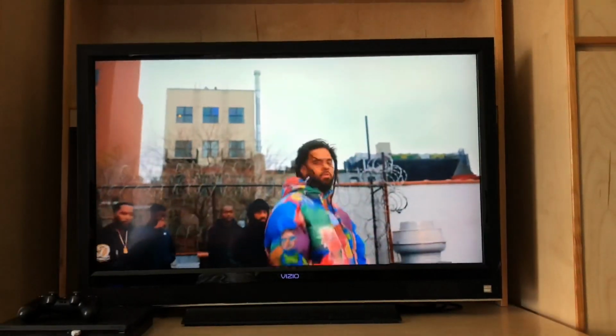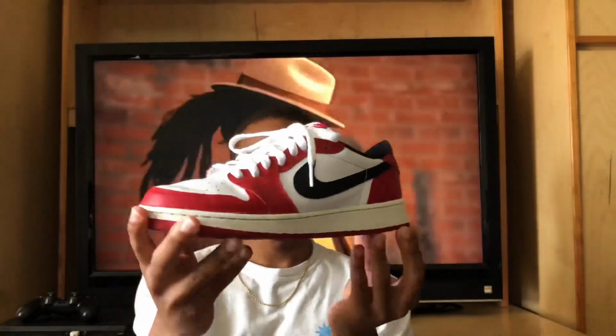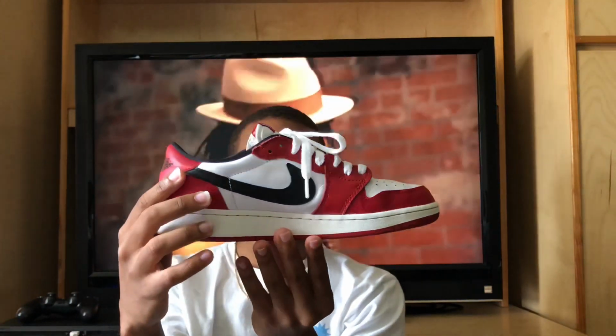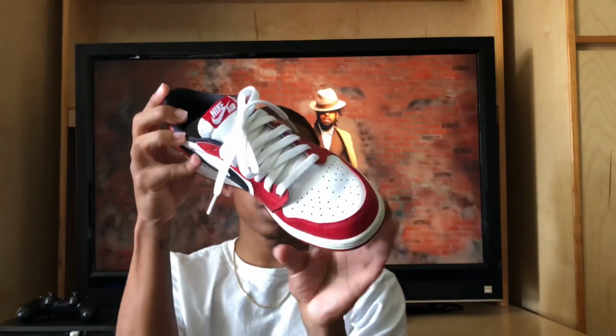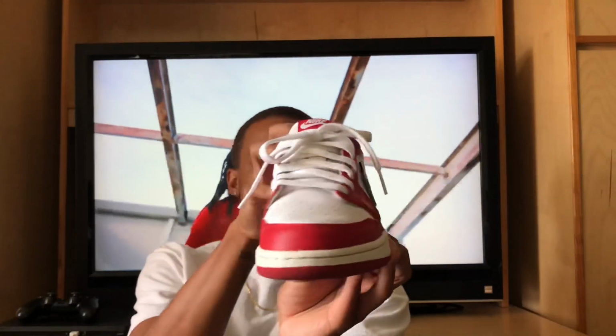Man, I can't, no, I gotta grab them for y'all. I'm sorry. Off camera and all. I gotta. Just look at these. And the midsole is already aging a little bit. White uppers. Oh my God, this is just a beautiful shoe.